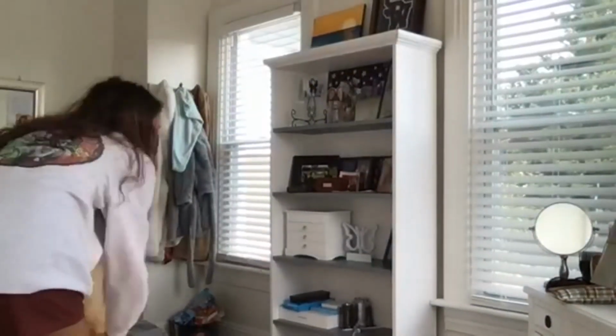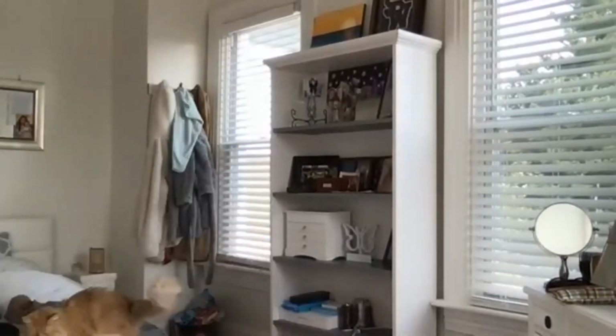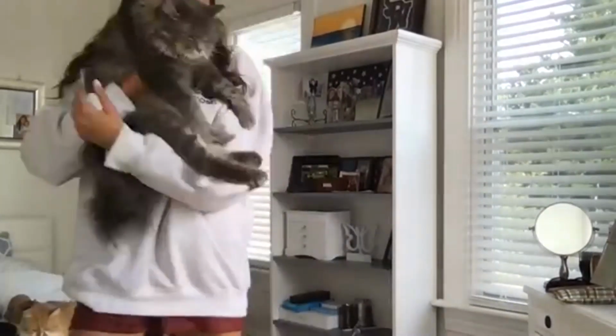Yeah, and then I have another one who is definitely a Maine Coon. He's down here on the floor. Oh, come here. Wow, he is way bigger than the other one. Wow. Look at that. Have you heard of the Siberian forest cats? No, I haven't.